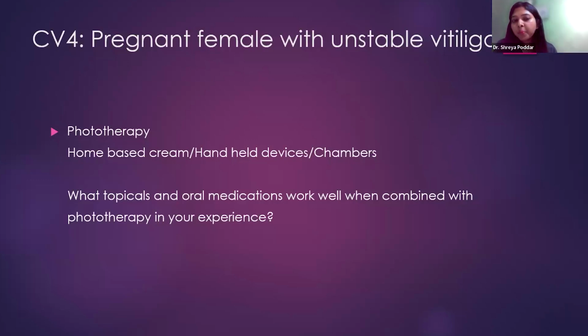And what about this home-based phototherapy that has recently become available, sir? Your experience with that? Yeah, I also give them the Amazon link to buy a handheld narrowband phototherapy unit, which costs around 6 to 7,000 rupees. It works well, and if you counsel them on how not to get blisters, it works well. They should start by exposing 1.5 minutes in the initial days and go up to 3.5 minutes max.